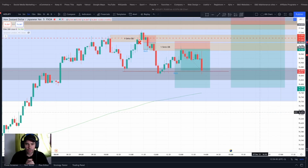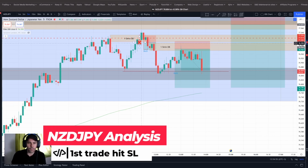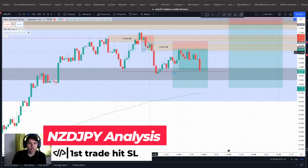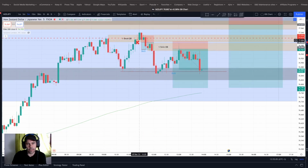Alright, we're back with the New Zealand JPY trade. So my first trade, let me just go to the chart for you guys. As you can see, my first trade ended up hitting the stop. Maybe a little bit early for that one. I think it was on the 5 minute. I had a breaker structure that I took maybe a bit early. But anyway, then we had this nice big push down that broke the main structure I was looking at.